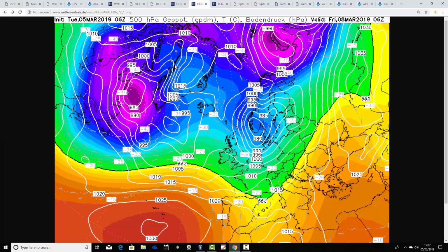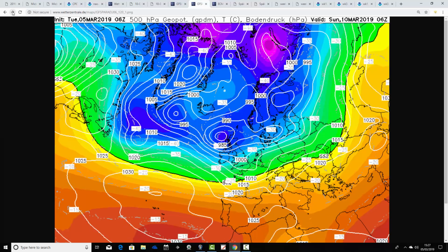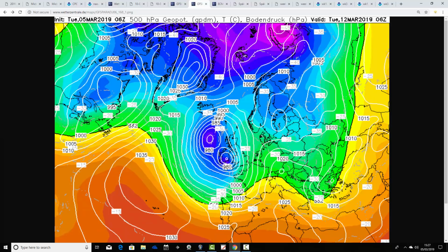The parallel GFS run looks like this. Again, very unsettled at the end of the week, just under a very slight transient bump of high pressure, but it only lasts a day on Friday. Then low pressure's back in from off the Atlantic, bringing showers or longer spells of rain for the weekend. Into next week, staying unsettled. That looks a nasty area of low pressure there on Tuesday in a week's time, Tuesday the 12th of March.